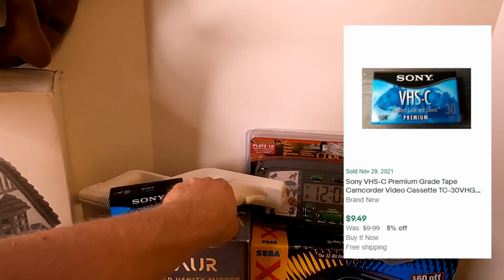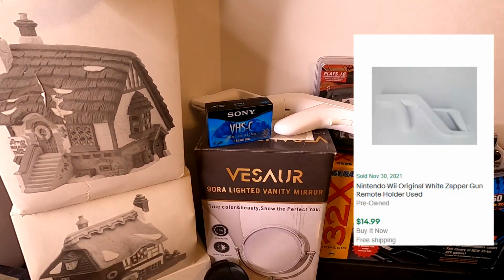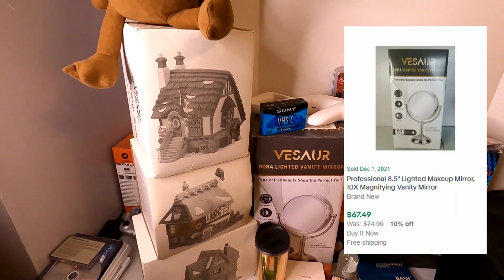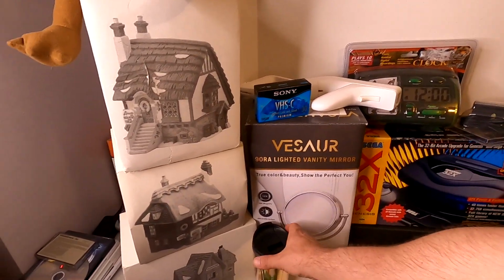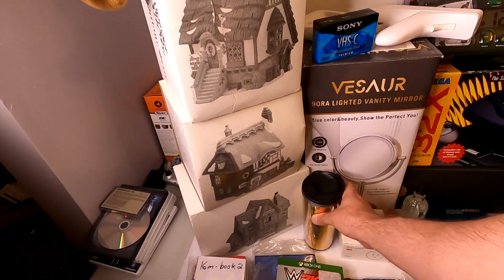VHS-C tape there, super cheap. Little Wii Zapper. We sold this mirror for roughly $70, and I'm going to try and throw these comps on the screen for you, at least on the important stuff. Sold this guy here for 20 bucks, Starbucks tumbler that I just picked up recently.